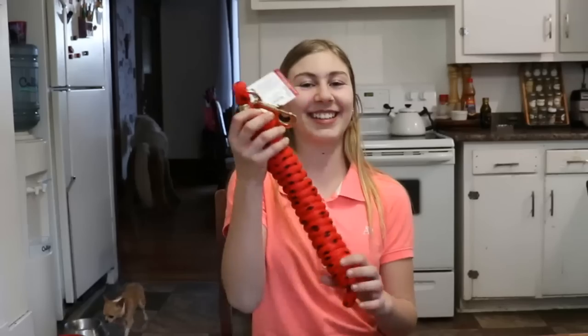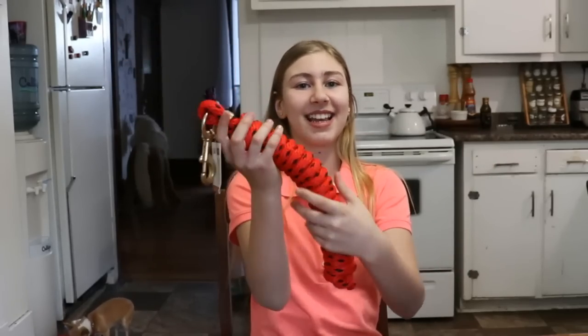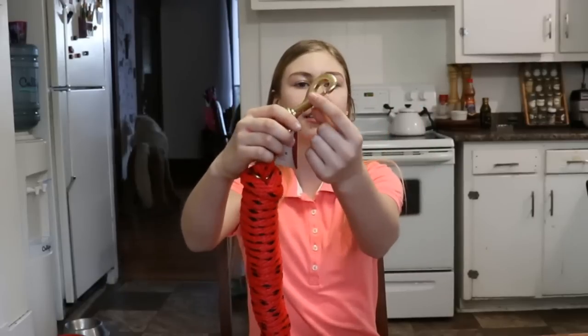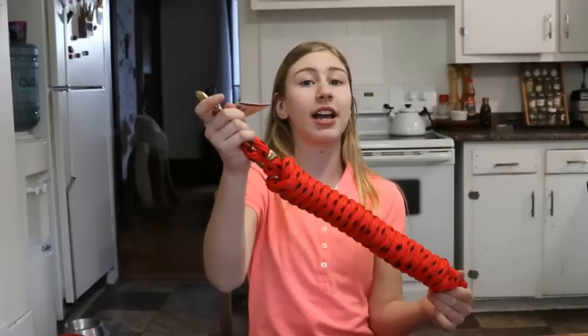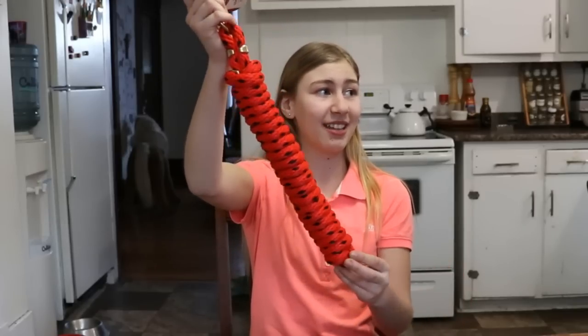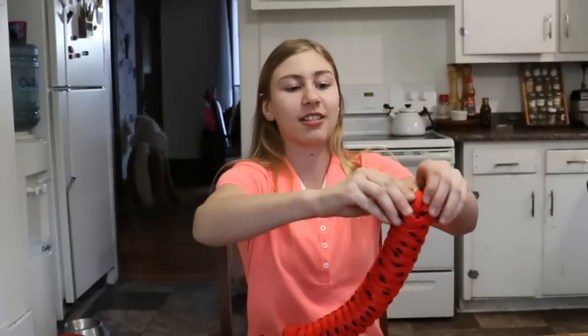Okay. Third thing, I got this amazing red lead rope, and it's like a gold clip, and I love it so much. I think it's really long for some reason. Can I open it? I feel like it's really long. I don't know why.